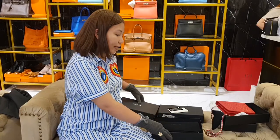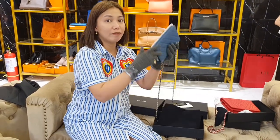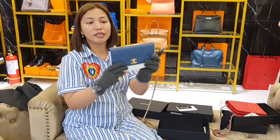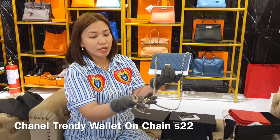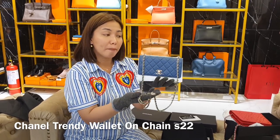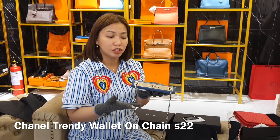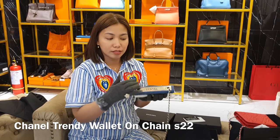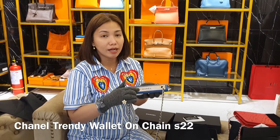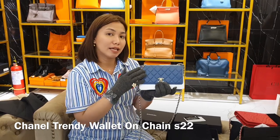So, dito na tayo sa ating last but not the least. Ay, nakita niyo na to in one of my video with Elise. So, ito yung isa sa pinanilian niya. This one is a Chanel Trendy Wallet on Chain Bag. So, as you can see, yung kanyang hardware may pagka-champagne gold. And meron siya dito sa ibabaw. Yung ordinary Chanel Wallet on Chain kasi walang metal dito. So, pinakaiba ni Trendy Wallet is meron siya dito metal hardware na may nakalagay na Chanel. Ayan. And this one is made of lambskin leather.